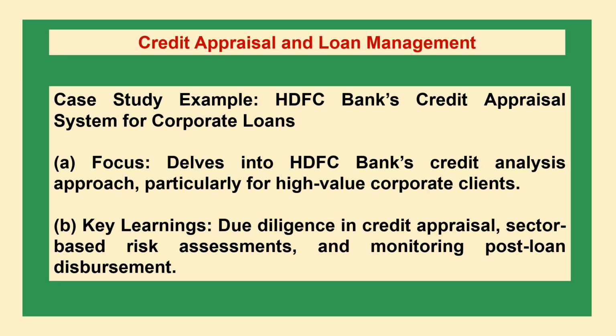Credit appraisal and loan management. Case study example: HDFC Bank's credit appraisal system for corporate loans. Focus delves into HDFC Bank's credit analysis approach, particularly for high-value corporate clients. Key learnings: due diligence in credit appraisal, sector-based risk assessments, and monitoring post-loan disbursement.